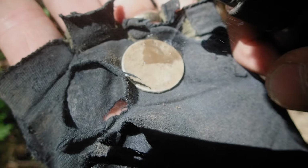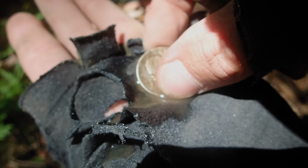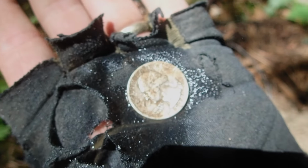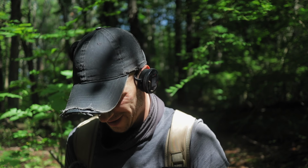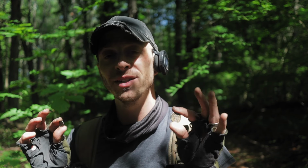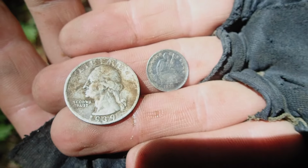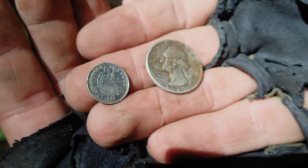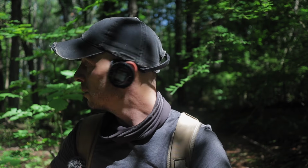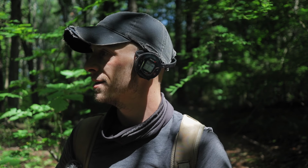All right, ready? 1939. What are the odds? I found two silver coins today, one 1839 and one 1939. Here they are. Maybe I should put them this way. Geez, I guess I have to keep going, see if I can find a 1739.